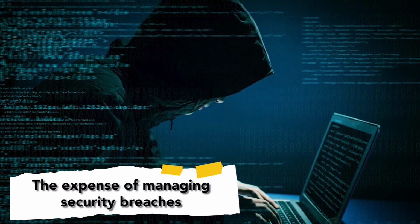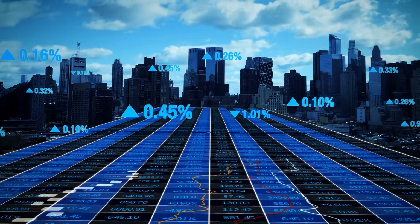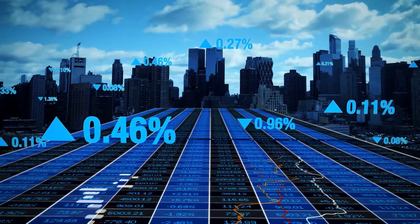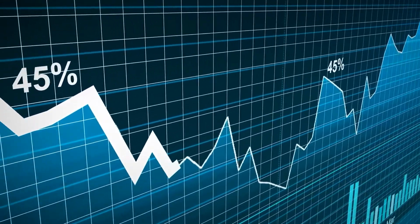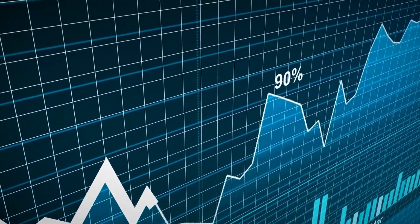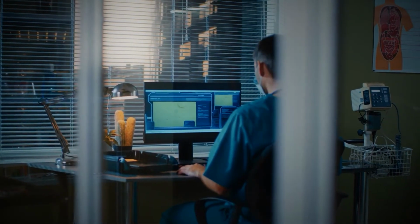The expense of managing security breaches. The cost of a data breach in healthcare systems is worth twice compared to the data breach cost in other sectors, $355 per record compared to $158 per record, according to a 2016 cost of data breach study. This just means that they're expensive threats for businesses and sectors to manage, especially when they have the records of thousands, if not millions of patients in their software.